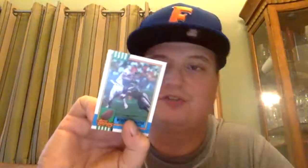Back to the original Los Angeles Rams. Next one, we have Webster Slaughter from the Browns. Looks like he's getting slaughtered. Next one we have from the Patriots, Cedric Jones. So there we go.